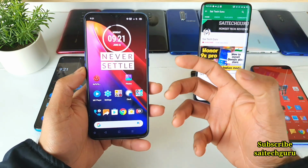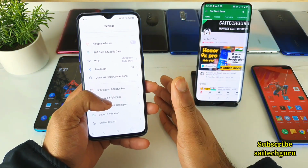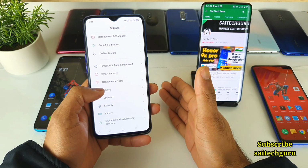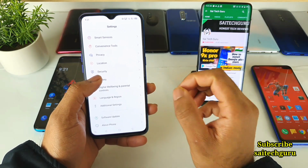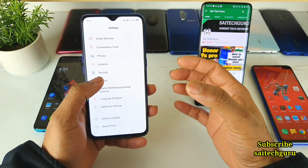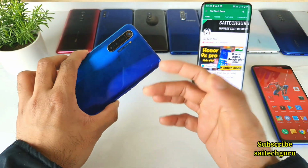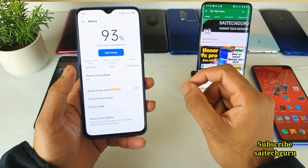Next is the battery. Here things get a little bit weird. In the initial days I got a little more battery life in the Realme X2 phone, and then I recently got the Realme UI update, which made things very bad in the beginning. After a couple of updates they fixed the battery issues, but there is still a little bit of a battery issue in the Realme X2 device. It's not a major problem, but there is minor battery draining.